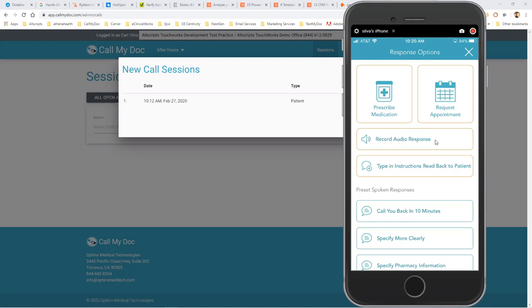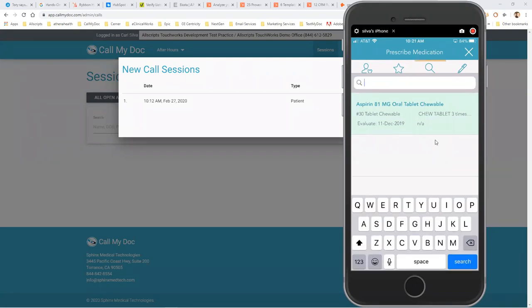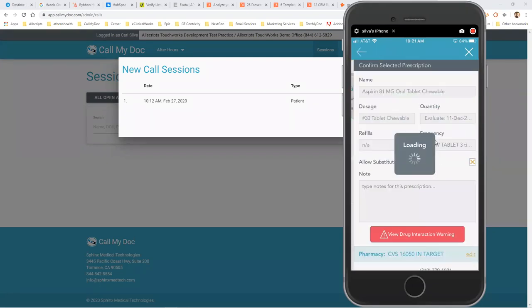So I'm going to click on prescribe here, pulling the patient's meds off their chart. I could actually search for and prescribe a different med, but I'll just pick one off here.